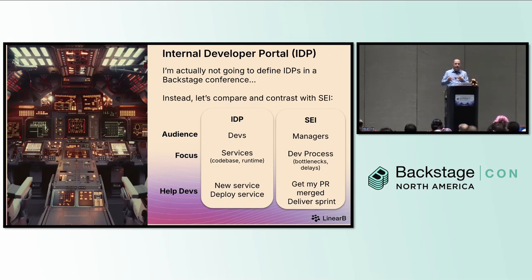And then how do I help developers? So with IDPs, it's a lot about finding information, like the catalog, just finding the information I need to do my work. If you think about automations or self-service, it's about how do I create a new service using scaffolding or templates? How do I start something new? How do I deploy or make changes to runtime?